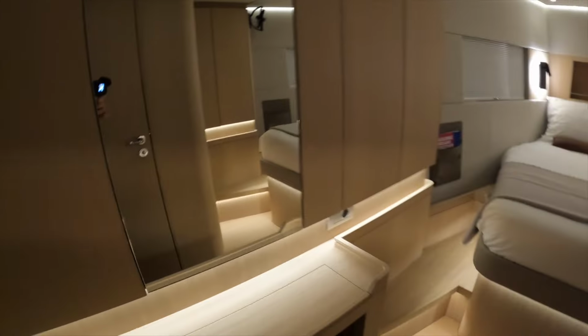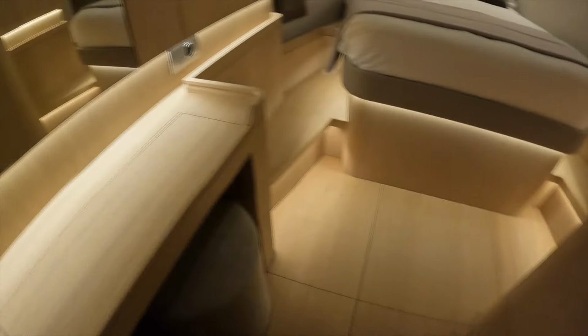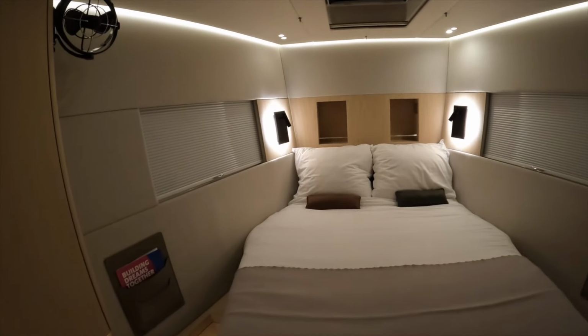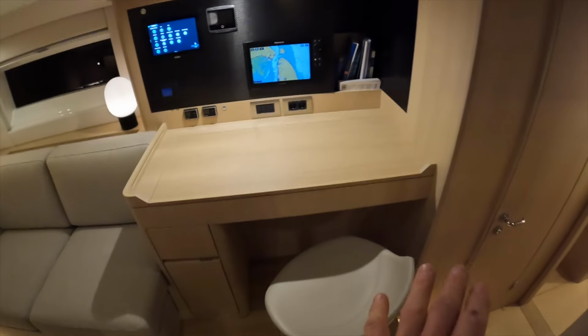But I think you'd probably want to be able to put your suitcase, or another one would be nice. So it's a good amount of space, but won't be as generous as on an aft owner's cabin. The aft area of this berth is beautifully made up at the moment. And then, as mentioned, this owner's gone for an extra large desk area.